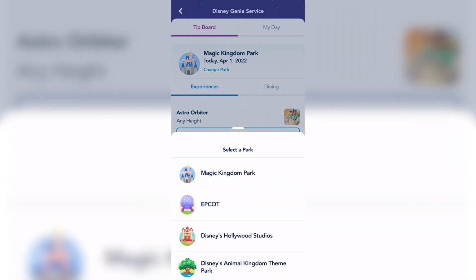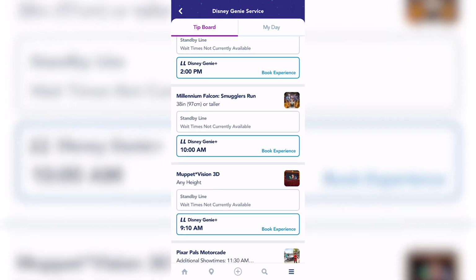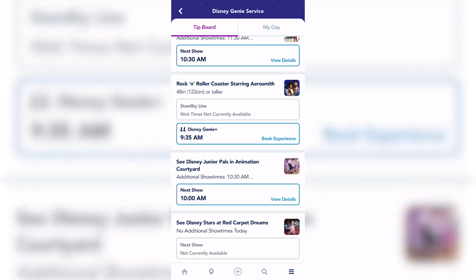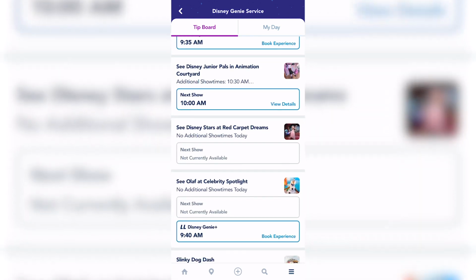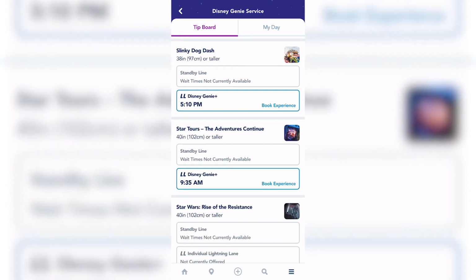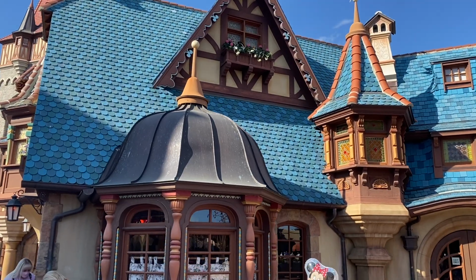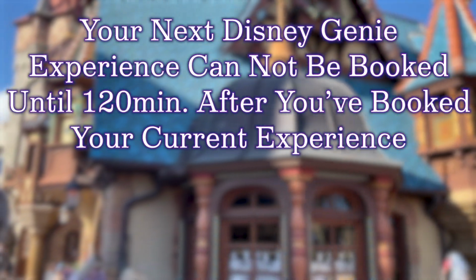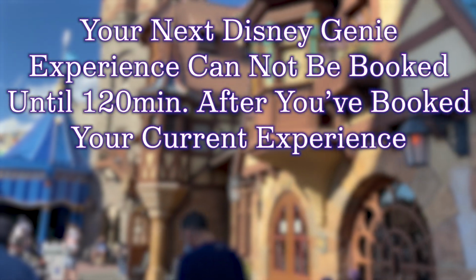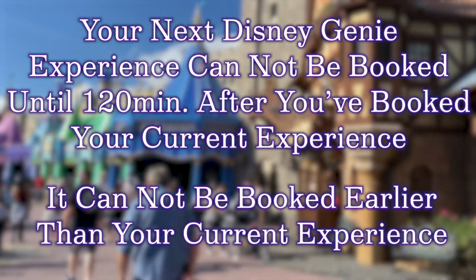Now you can scroll through the rides and you'll see the next Disney Genie Plus availability for that select ride. If you want to go, click Disney Genie Plus, whatever the time says, and that will be your return window. You do have an hour from the start of your return window to go and use that Disney Genie Plus selection. And then the next thing that is very important is your next Disney Genie experience cannot be booked until 120 minutes after that. And it cannot be booked to be earlier than your first Disney Genie Plus selection.